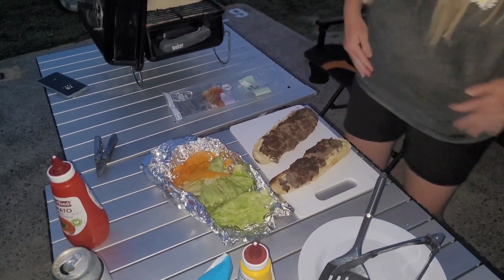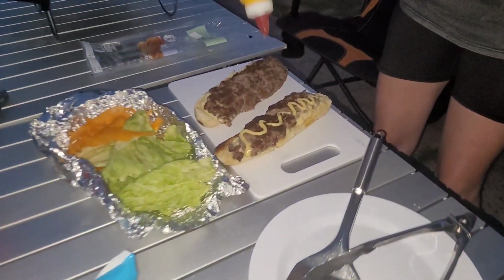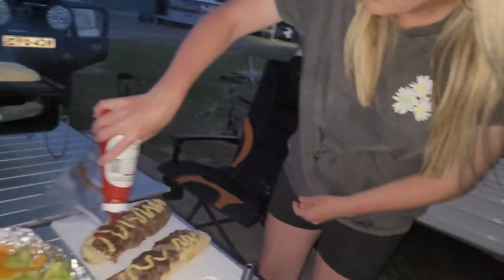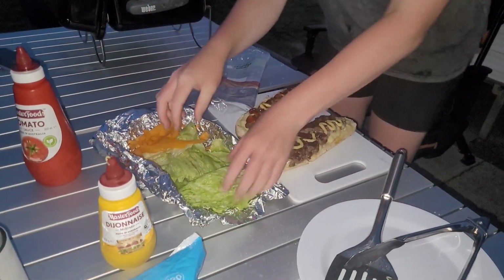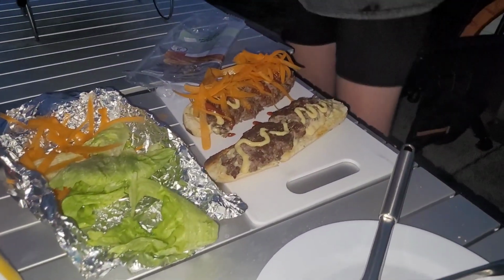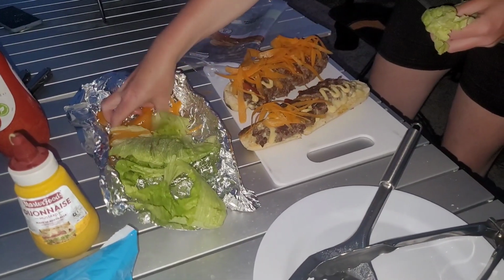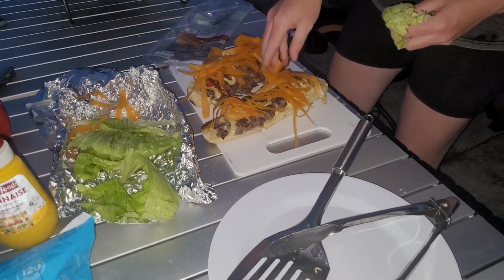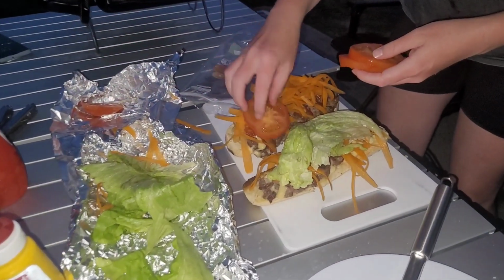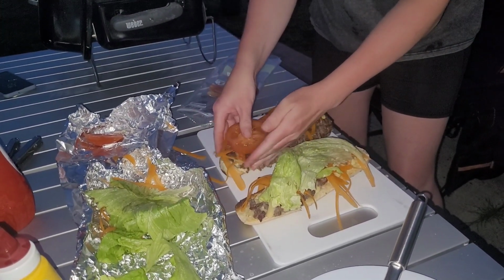And then depending what you want on yours, you always do a little bit of sauce. Do you want that on yours? Yeah. Got tomato as well? Yeah. Might have done slightly too much on Dan's one.